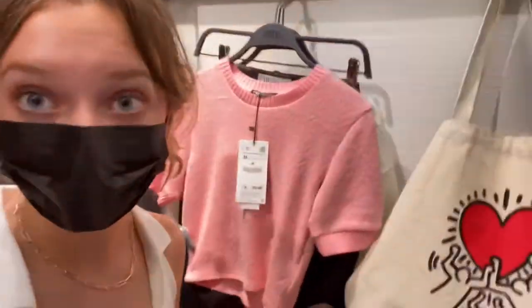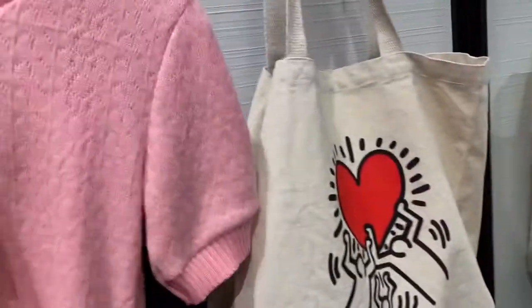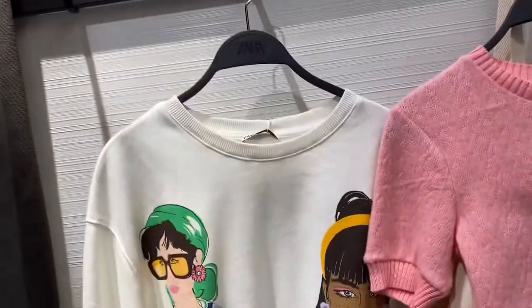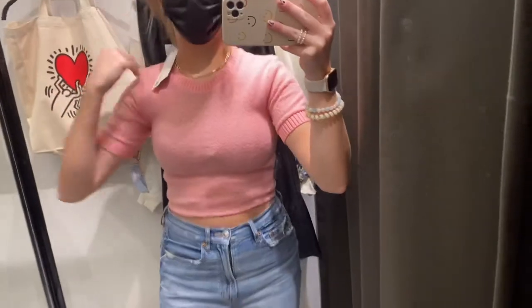So I'm in Zara trying a few things on. Here they are, I'll show you. We have this pink short sleeve. Oh my gosh, it won't come off. Sweater thing, super cute. It's like leather pants, love. And then this. So I'll let you guys know. So here's the sweater thing. Super cute.